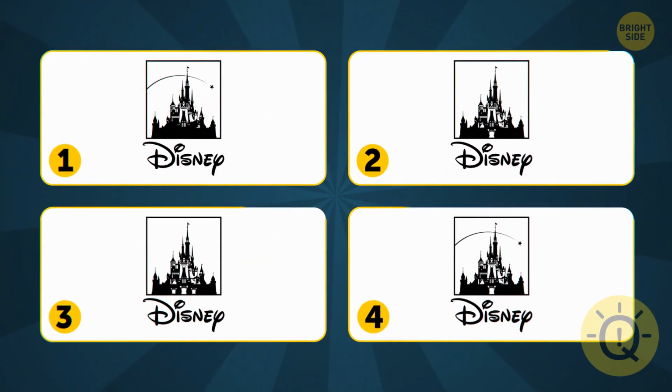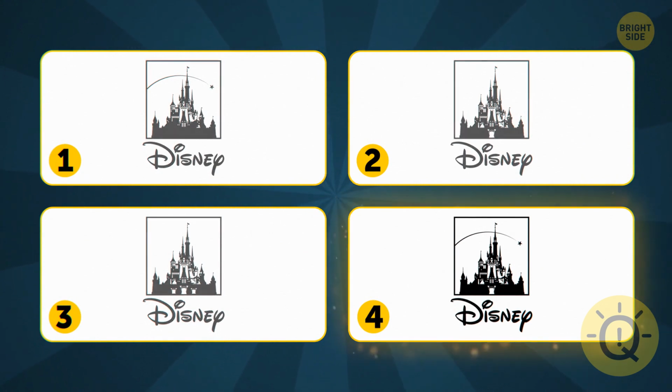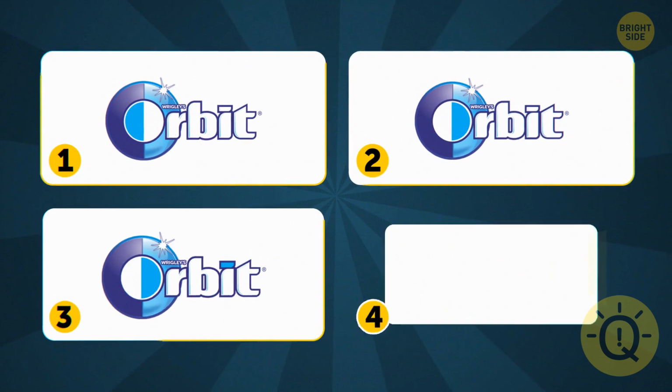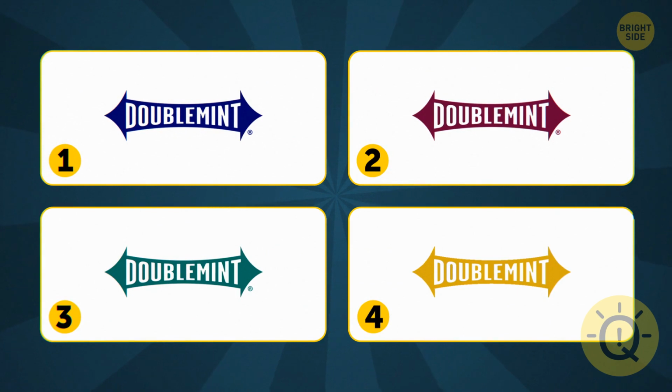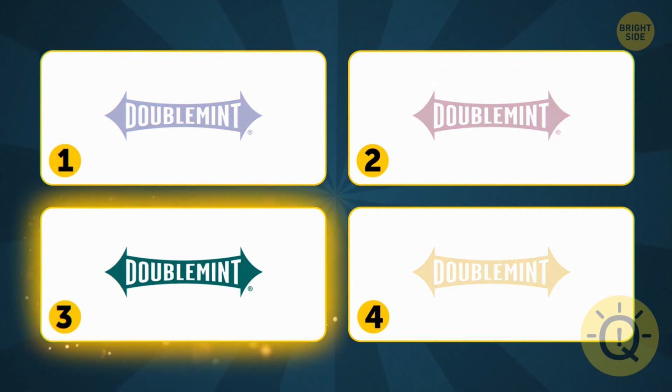What about Walt Disney? Can you find the right castle? The fourth logo is original. Everybody knows the Orbit logo, right? Can you spot the original graphics? Here it is. Do you like gum? Then it won't be hard for you to find the correct Double Mint logo. The third option is correct.